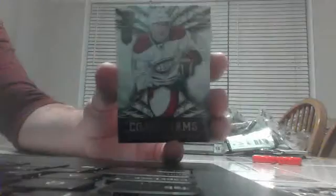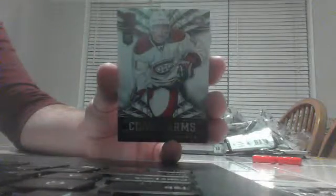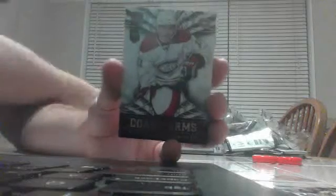Box number 4, let's do this. Starting off, we have another Montreal Canadiens patch, Brendan Gallagher. Nice looking two-color patch there, a few extra breaks too, and that is very low numbered, 6 out of 10. So Brendan Gallagher for the Montreal Canadiens.